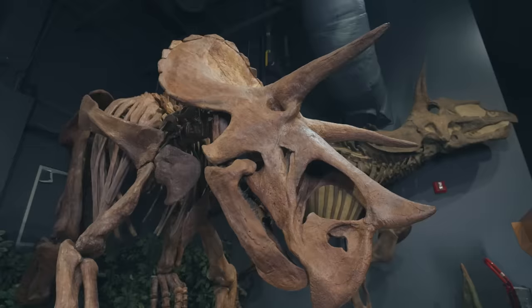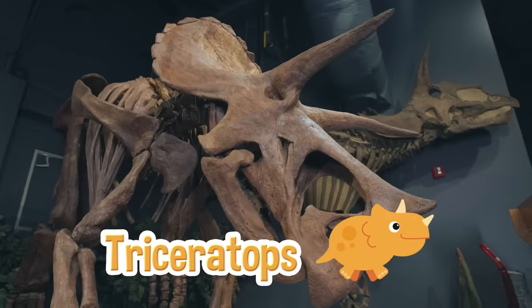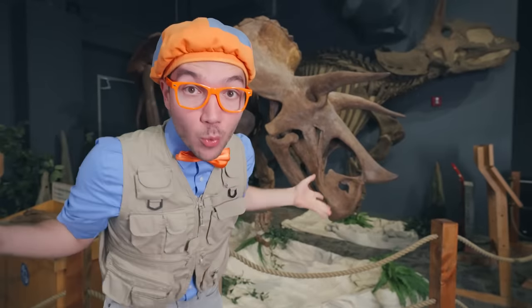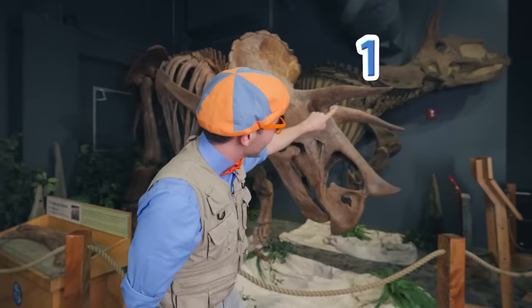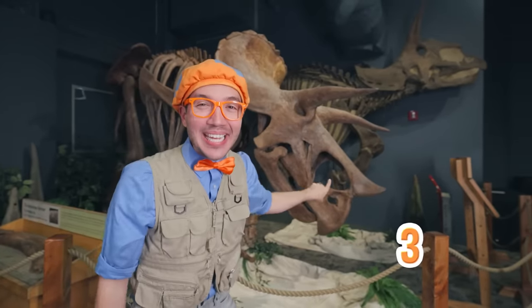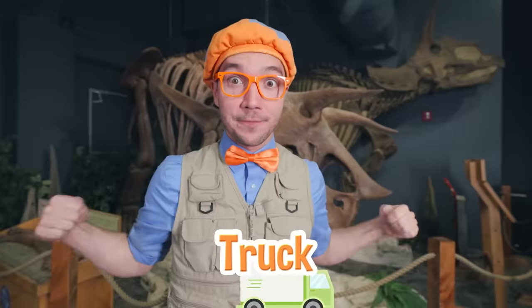Whoa, check it out! It's a Triceratops! Yeah, Triceratops were really big dinosaurs. Look, they had three horns on their head. One, two, three! And they were really big and really heavy. They could weigh as much as a truck. That's over 5 tons!